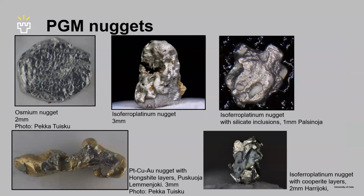And here we have some PGM nuggets. We have some osmium nuggets, which are quite rare. The most common one is isoferroplatinum. Some isoferroplatinums have silicate inclusions, which you can actually see in this one. It's kaolinite. And then we also have Pt-Cu-Au nuggets with some layers like hongshiite. These are also quite rare ones, but sometimes you can find them. And also with cooperite.